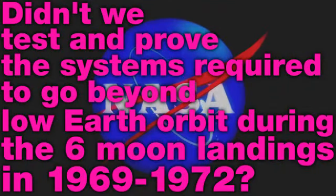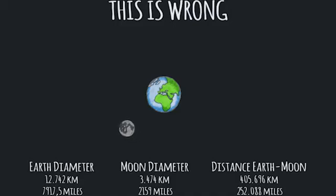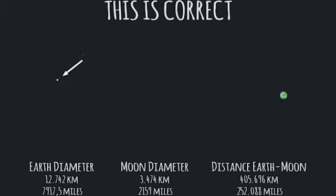The problem is we don't have the technology to do that anymore. We used to, but we destroyed that technology, and it's a painful process to build it back again.